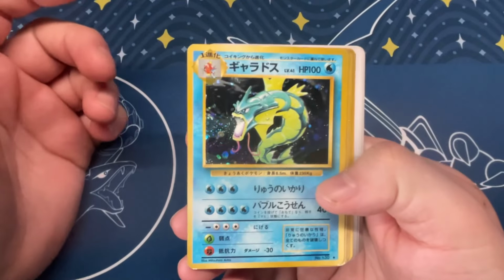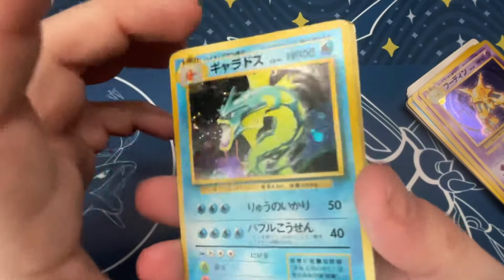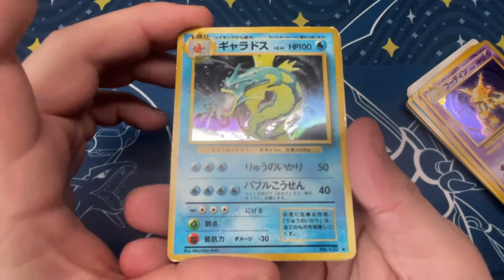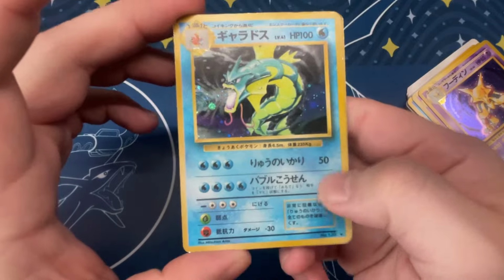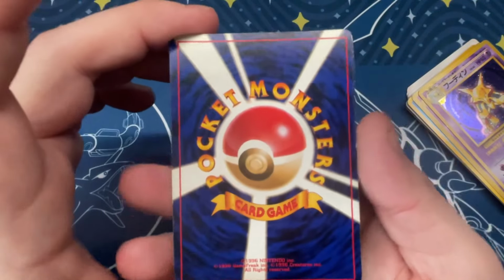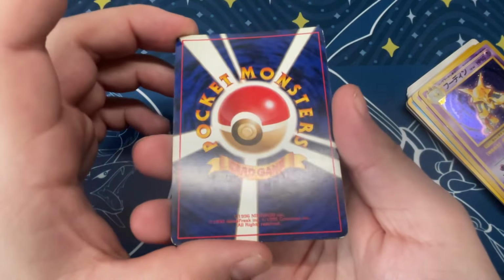You do it. Gyarados base set. 1, 2, 3 copies of Gyarados. You can see just from moving like that, we got silvering on the front copy, some lines and stuff into the holo, and then back copy. Yeah, I mean, probably light played and moderately played, somewhere around there.